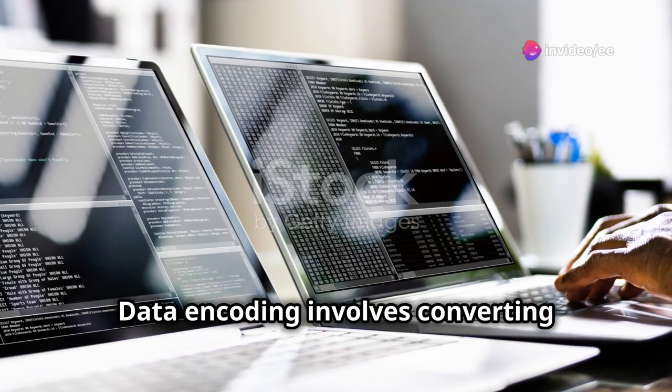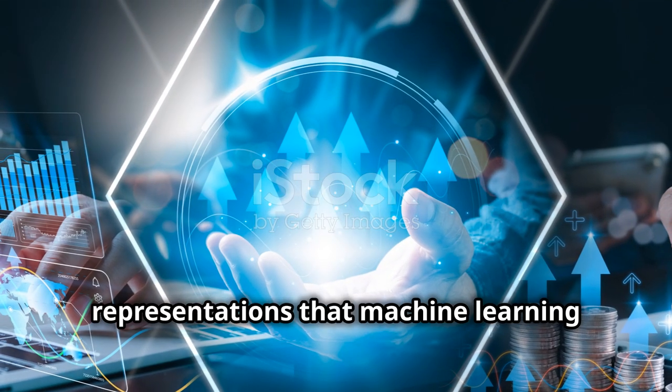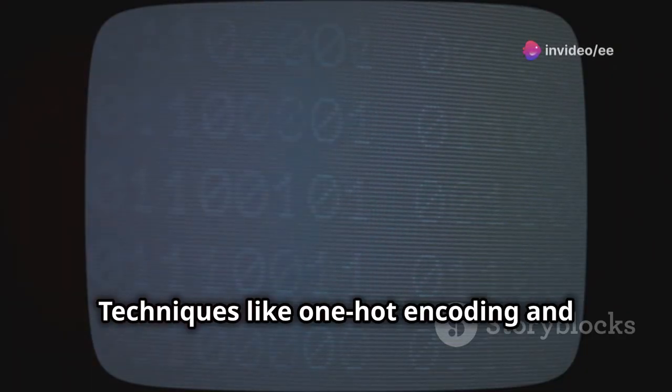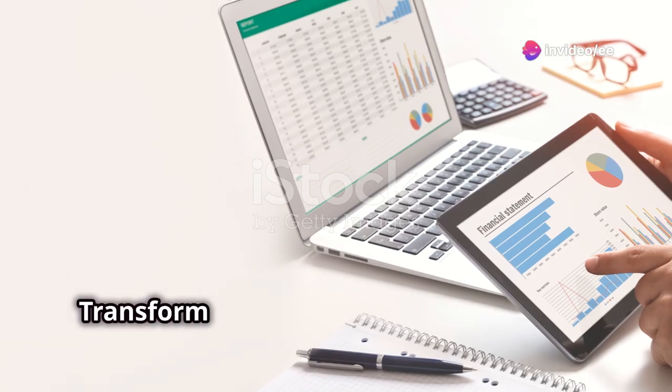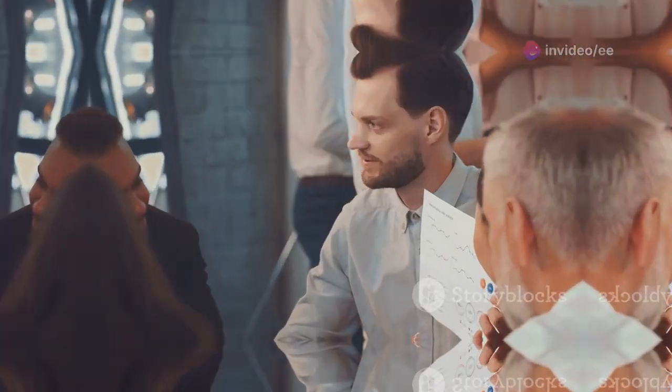Data encoding involves converting categorical features into numerical representations that machine learning algorithms can understand. Techniques like one-hot encoding and label encoding can be used. Transform categorical data into a format algorithms can digest.